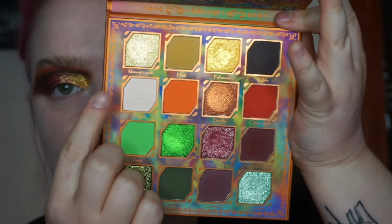And then for my brow bone, I'm going to take the shade Wicked, which is this matte, cream, matte beige.